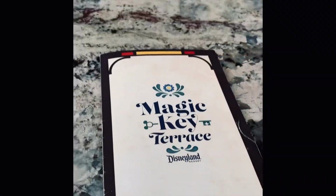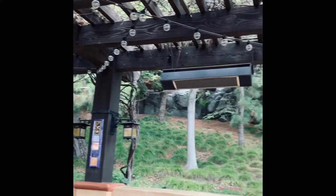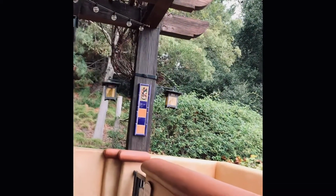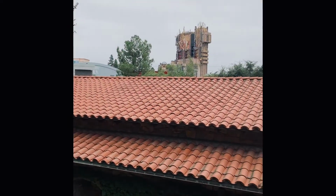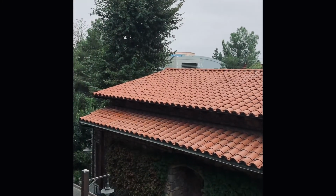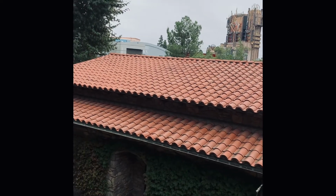View here of the Magic Key Terrace, just kind of showing you what this patio area looks like. And usually they say that there are cats. I think its name is Nutmeg. And it's that cat right there that usually you'll see walking around sometimes. And just behind me, you can see Guardians of the Galaxy. On the other side of me is Pacific Wharf area.